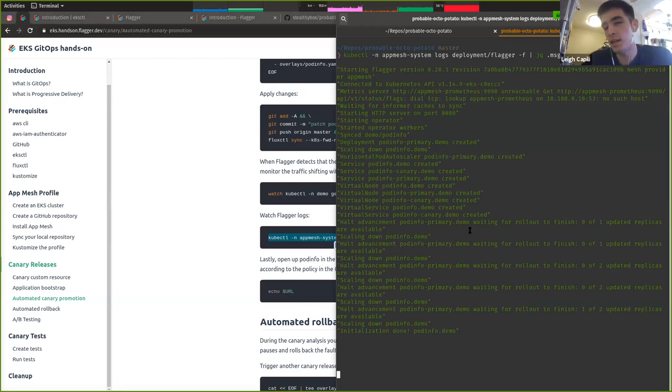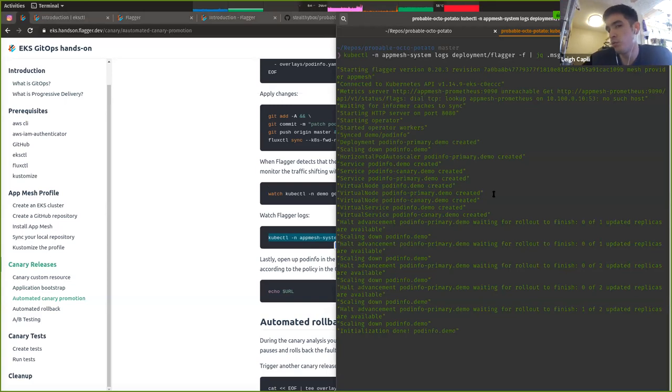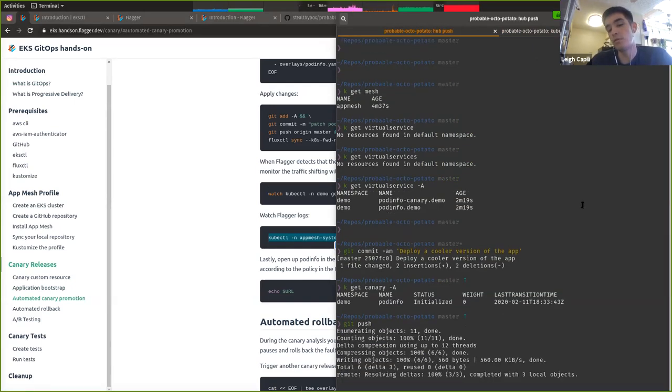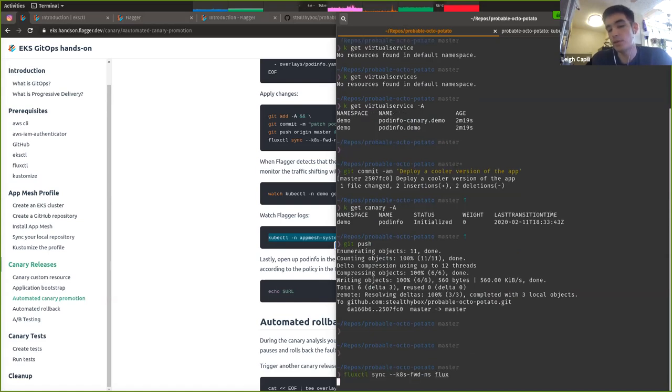So here you can see how Flagger initially bootstrapped our canary deployment. But we've only deployed one version of our app so far, so it doesn't mean much yet. But if you want to know what Flagger is doing, you can read the logs. You can also look at the canary resource. So here you can see that in our demo namespace, we have the podinfo canary and it's just initialized. Right. But if we were to do a git push, and then again, since we don't have the webhook, we'll just do a flux sync.